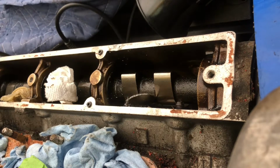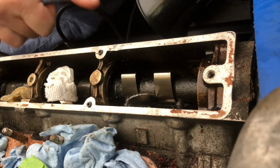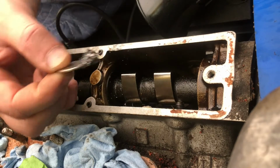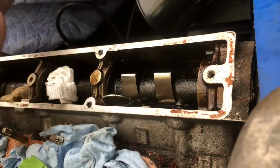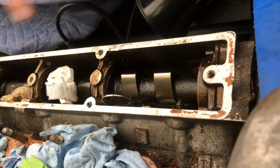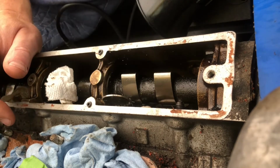Okay, back on the Lotus, trying to drill out these bolt heads. This one and this one I've drilled out. Got magnets to collect the metal. I'm not terribly worried about it though. This is just the overhead cam, and as long as I plug the oil holes, which I've done, nothing should get down into the head.